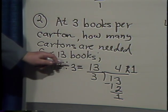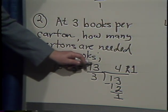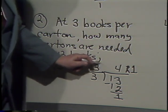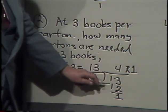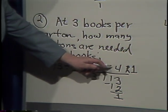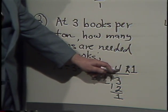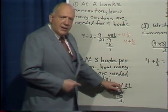In other words, instead of 9 divided by 2, this is going to be 13 divided by 3. That's 13 over 3. That swings the 13 down. 3 goes into 13 4 times. 4 times 3 is 12, with a remainder of 1. In other words, notice that the answer to problem number 2 in this form is also 4 with a remainder of 1. The same answer as we had in example 1.